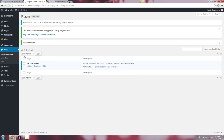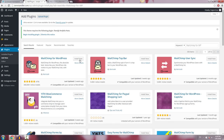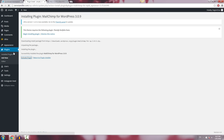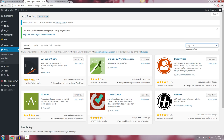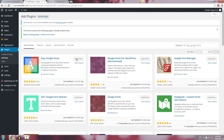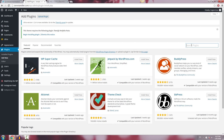Now we're going to repeat the process for Easy Google Fonts, Mailchimp for WordPress, and also Contact Form 7. I might go a little bit quicker. Go to add new, then Mailchimp for WordPress, click on enter, and it should be the first result here with 300 active installs. Install, and then activate. Now the same for Easy Google Fonts: add new, Easy Google Fonts, enter. This one here with 200 active installs, install now. Activate plugin. And the last one, which is Contact Form 7. Click on enter.